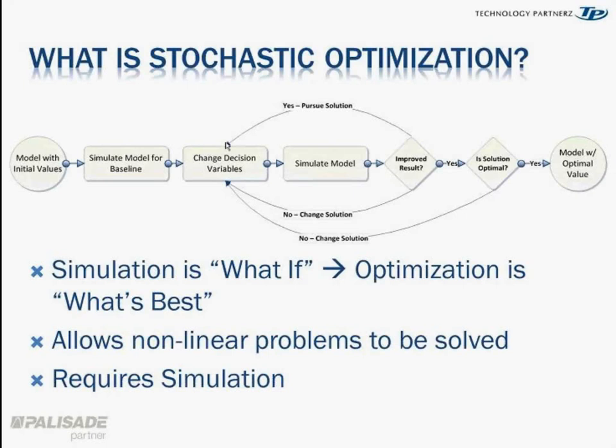So it's still changing the variables if the results improved. If the result did not improve, it'll try a new solution set and still change the decision variables, but in a different way. If the result did improve, then it asks itself, is that solution optimal? If no, it keeps changing the solutions until it comes up to an optimal solution. So in the world of simulation optimization, no matter what it does, the result doesn't get any better, and therefore you can consider your model to have its optimal values.